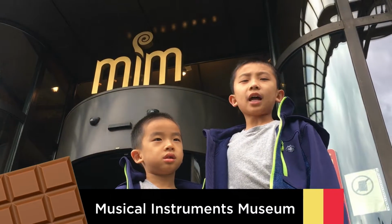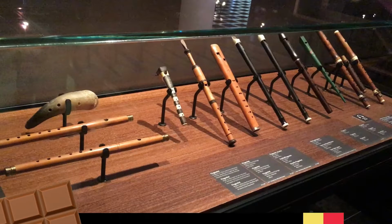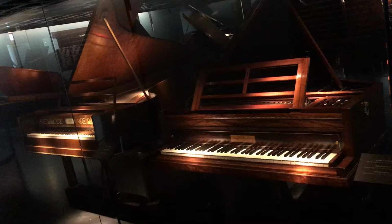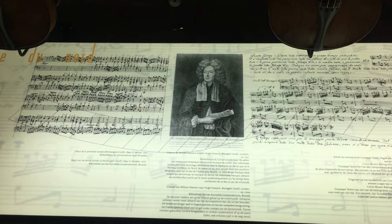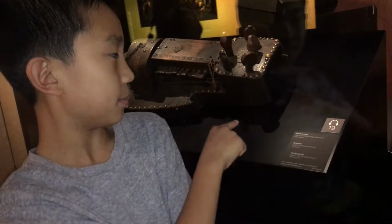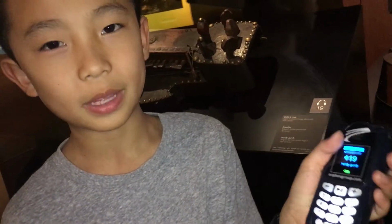Our next stop is the Music Instruments Museum. This museum dates back to 1877 with the purpose of showing early instruments to the students of the Brussels Royal Music Conservatoire. Let's start with the string instruments section. With this audio guide, you can select the number, for example 19, or 9, and you can listen to the music from that instrument.